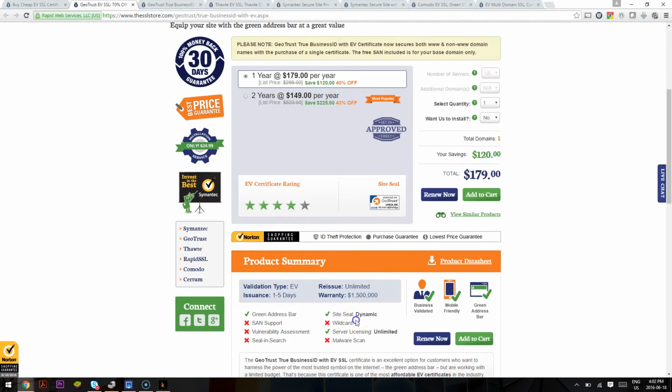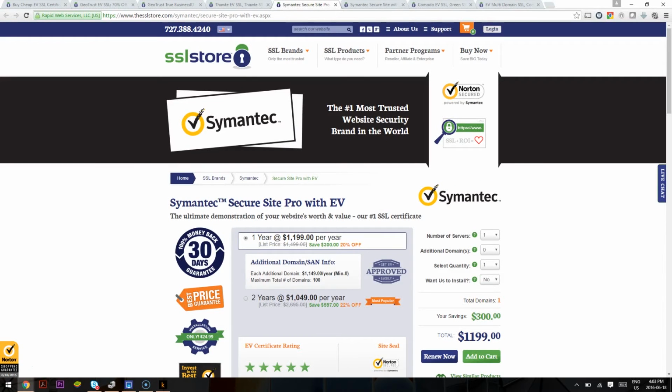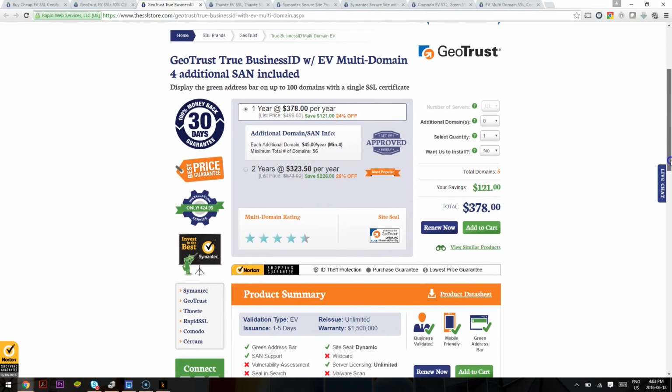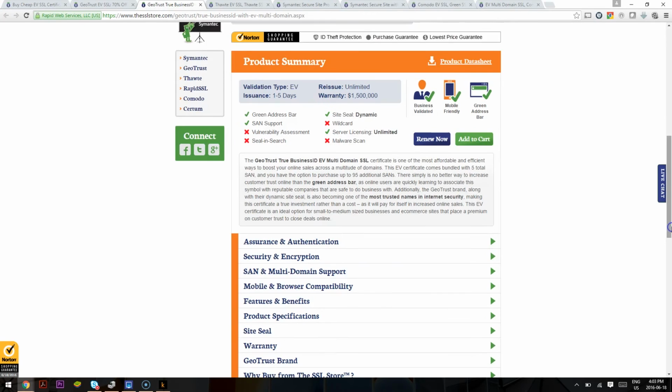The only way to avoid that is if you have a wildcard. But let me tell you that if you have youtube.com and you also have www.youtube.com, you can cover both of those with the same certificate. As for the storage area network support, you probably don't need that unless you're installing certificates inside the data center or your own organization.